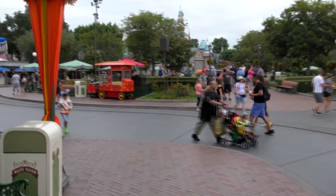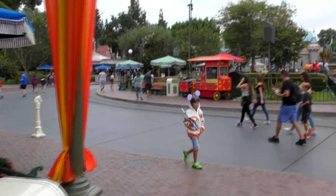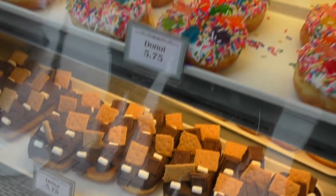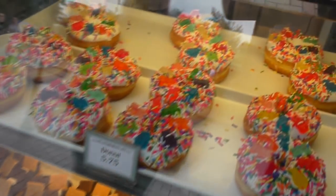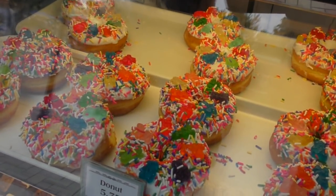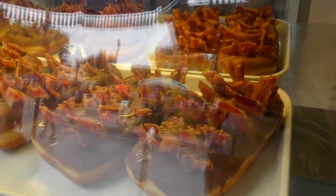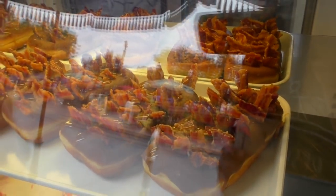So let's go see over here. See right over there. Let's go see what kind of donuts they got. Well, it looks like they've only got the one actual Halloween donut. I mean the s'mores one, right? I mean that's like got candy on it. Does that count? No, that's too pretty. Oh, maybe. And then heck, can we get one maple bacon donut, please? So that's what we're getting.